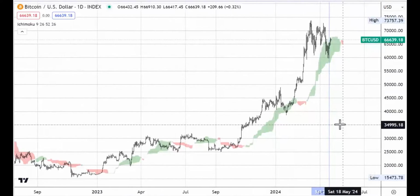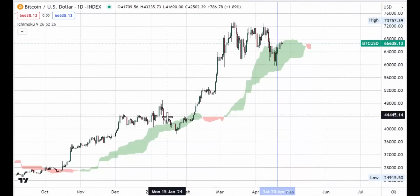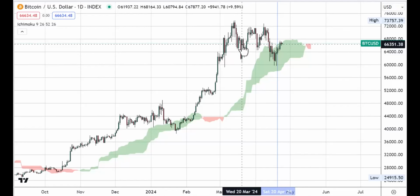Since that time, we haven't had a cloud this robust, meaning that this trend has been the strongest trend since the 2021 all-time highs and its subsequent fall. All things being equal, we could be looking at a little bit of downward price movement.